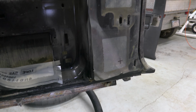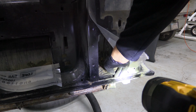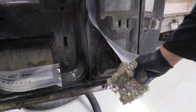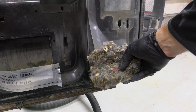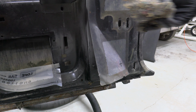Okay, everyone, I did do a little more inspection, and we did find right here, you can see in there, there is a pretty good size mouse nest in there. A little too bright, but that's going to make a big difference in getting this vehicle cleaned up and hopefully smelling better. I'll treat that a little bit, but we'll get this out of here.